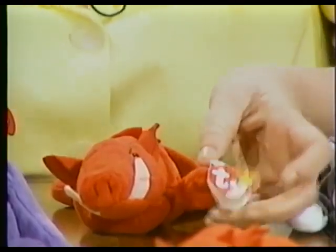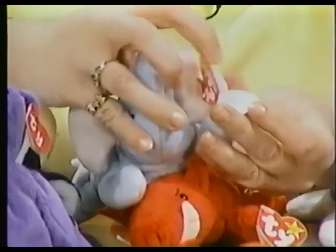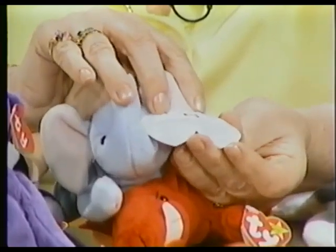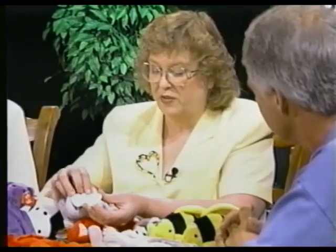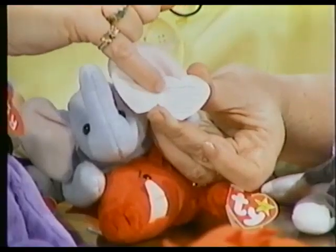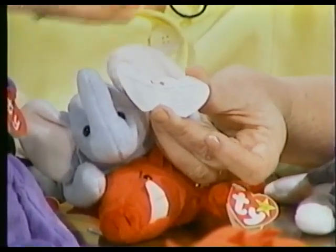Like on Peanut here, the tag looks good. You open it up, it says Peanut, and a style number. It says, Waddle the Penguin likes to dress up. Every night he wears his tux. Now, that's not Peanut's poem. Exactly. That has only occurred on the counterfeit tag. And another thing to look for is it's got the double spacing in the poem, which does not occur on a real Ty Beanie tag.